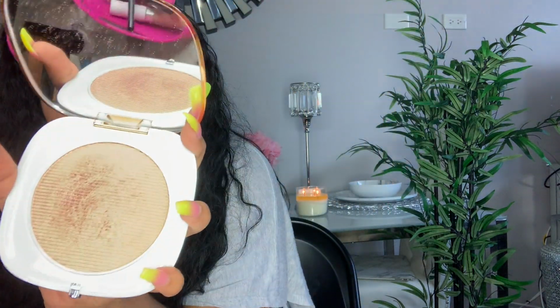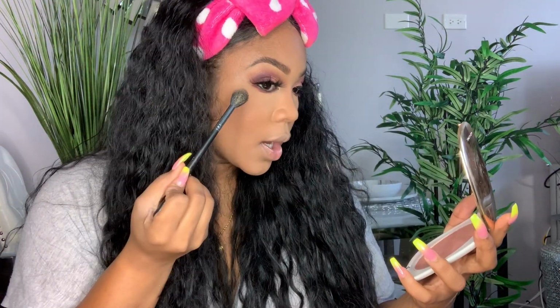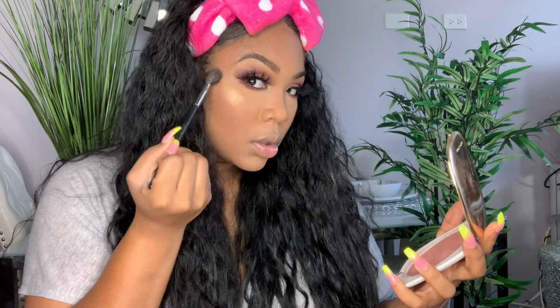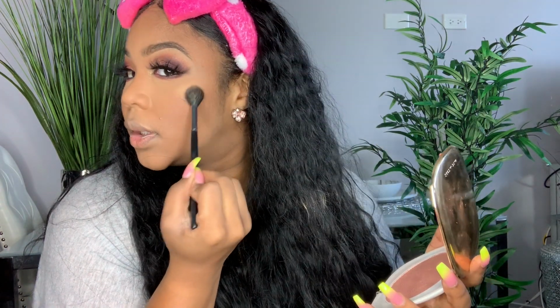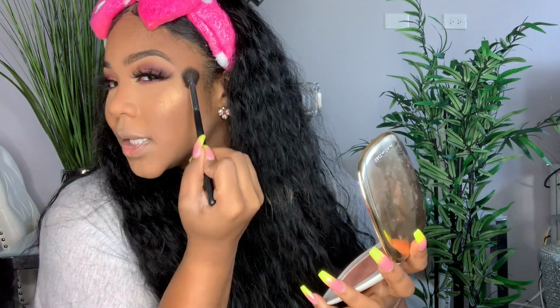My lights are kind of bright. Peachy rose gold highlighter, and I'm gonna just highlight my cheekbones. Get this side. See, it's like a subtle highlight.